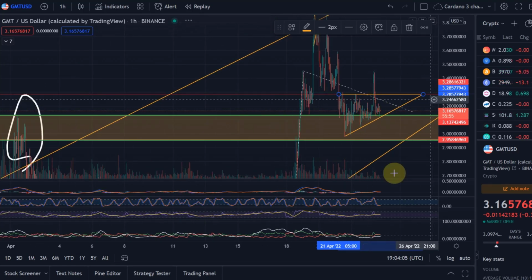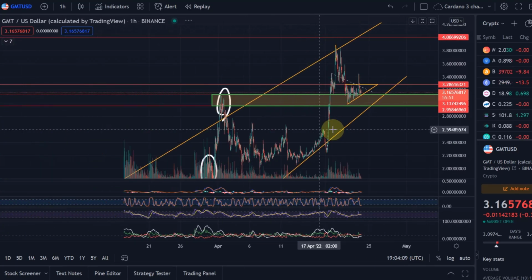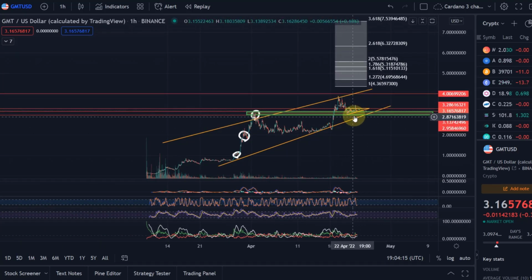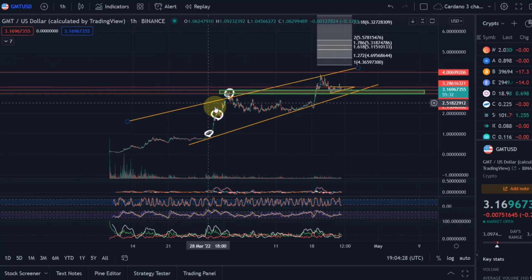So it's getting a bit tricky, but this is just looking at the price action and the pattern side of things. If I zoom out, we are still in this channel. As long as you are in this channel, you are also still in an uptrend, yeah. And this green area here is very, very important. Below that, I would expect a sell-off, and that would go quite well together with breaking out of this channel to the downside, yeah.